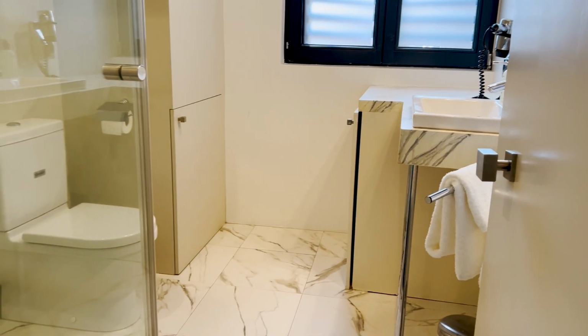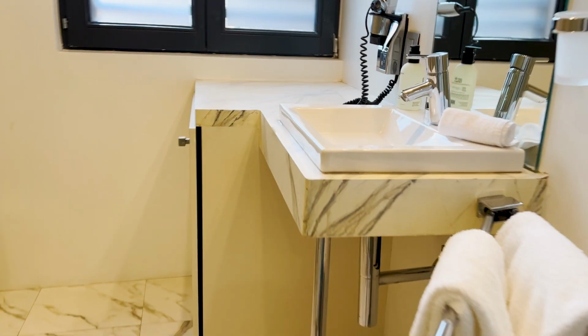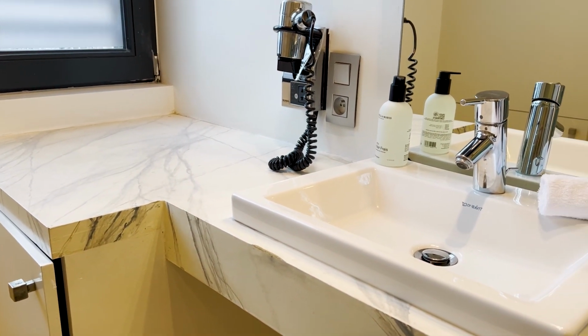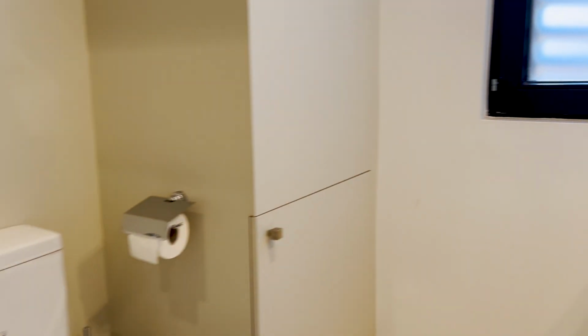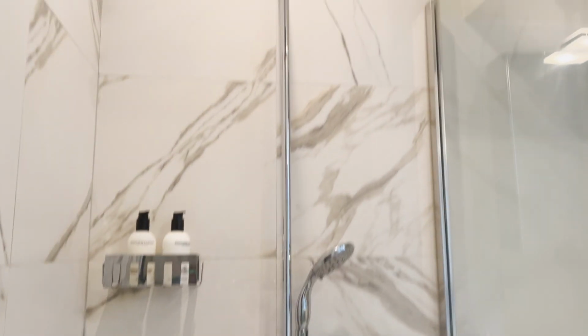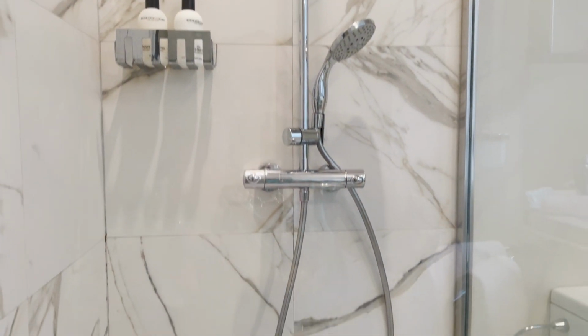You have the bedroom on the right, and straight ahead you have the bathroom. It's a really nice bathroom. You've got a lot of room next to the sink, a ton of room there to store everything. I am really excited to test this out. You've got a nice overhead rain shower and a handheld shower.